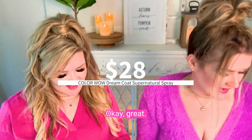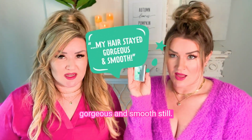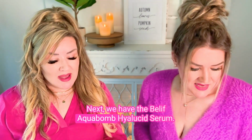$28. Great. And someone says she took a business trip. It was very hot and humid, and her hair stayed gorgeous and smooth. She says it's her secret weapon. Great, that's wonderful. Next, we have the BELIF Aqua Balm Hyalucid Serum.